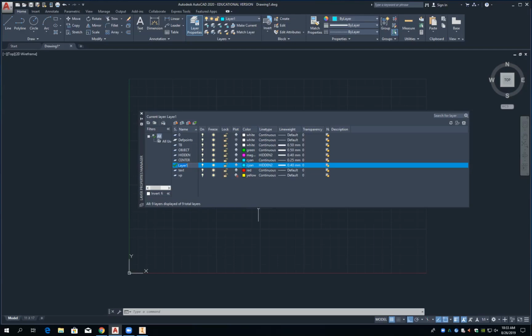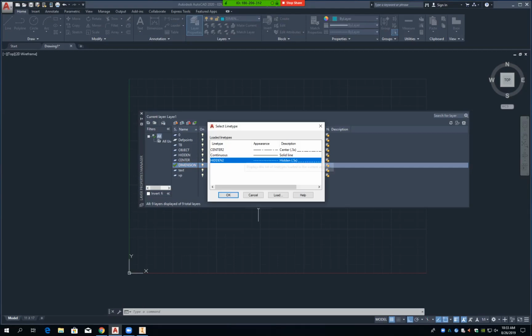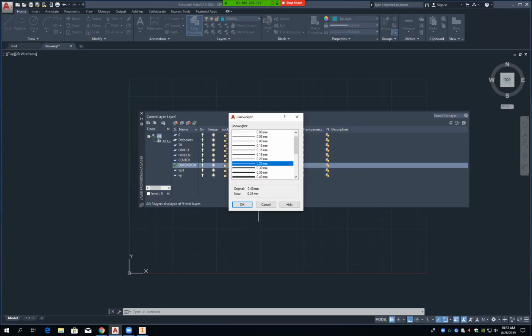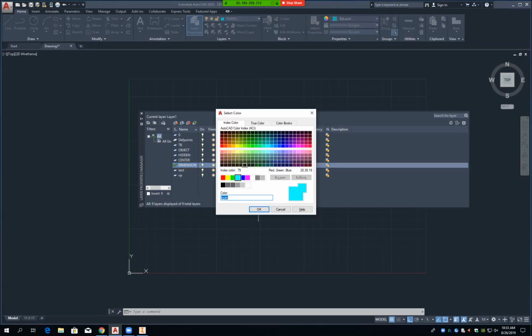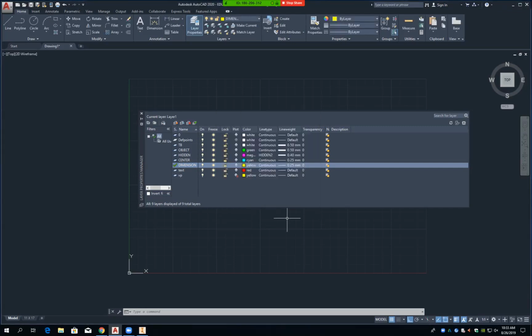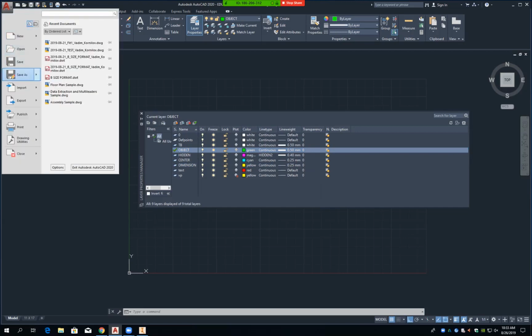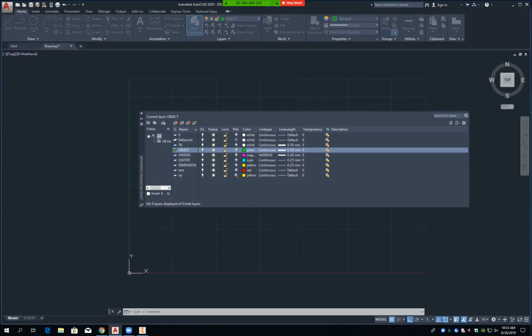Okay, so let's add us another layer, and let's call it our Dimension layer. Okay, I'm going to make my dimension layer yellow. It's a continuous line type, and the line weight is 0.25, and you shouldn't have to change that because it takes the characteristics of the preceding one. Those are the 4 new layers that you should have right there. Okay, so hit the X to close it out right there.